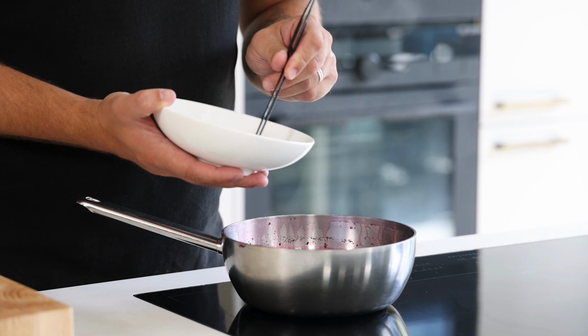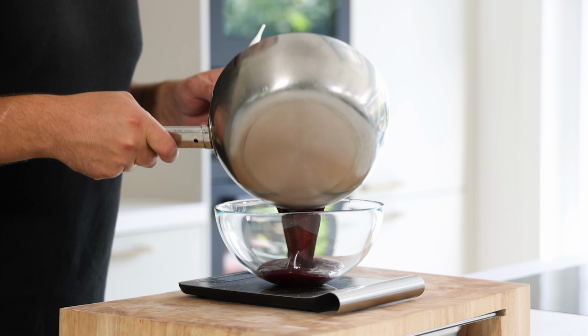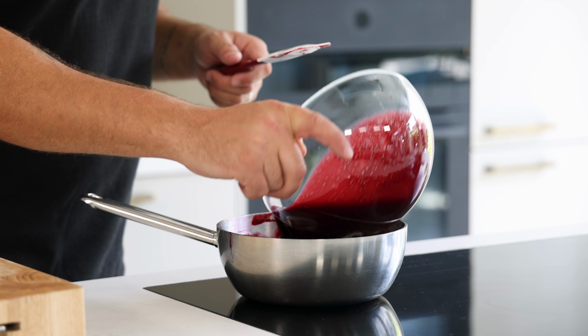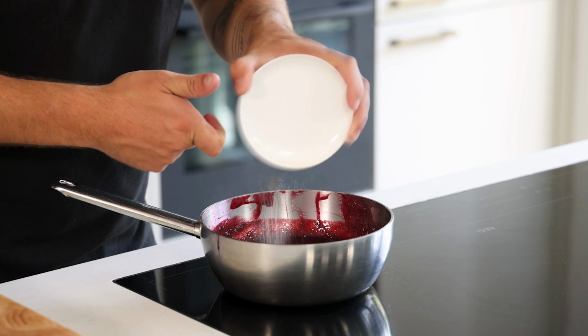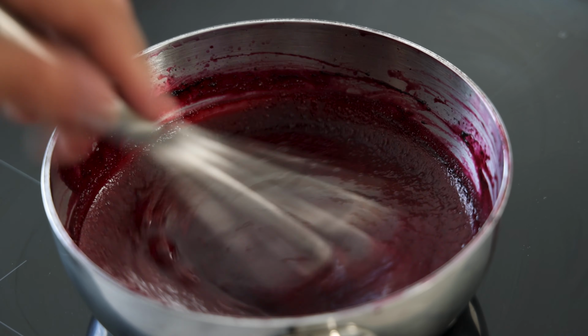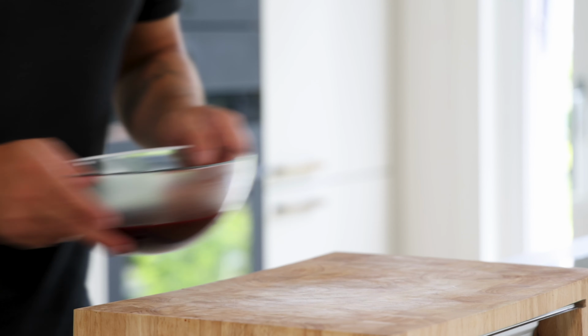Then remove the empty vanilla pod and blend it till smooth. After that, measure the total weight of the cherry coulis and pour it back into the pan. For every 100 grams of coulis, you need to add 1 gram of agar. This was 450 grams, so I added 4.5 grams of agar powder. Now mix it well and then bring it to a boil for 1 minute. Then pour it into a bowl and let it cool down completely in your fridge.